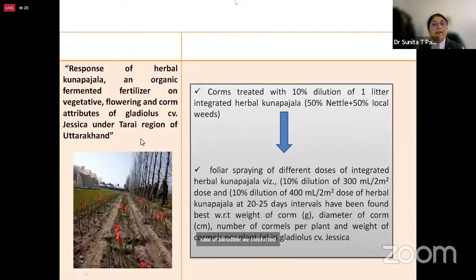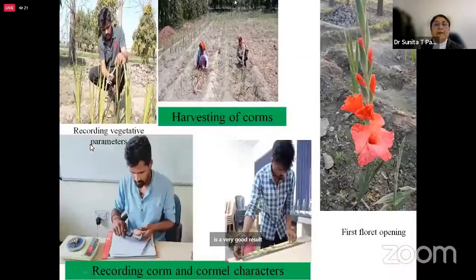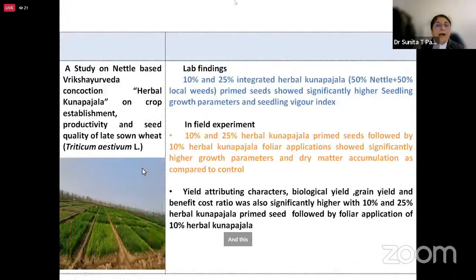Another experiment we conducted was on gladiolus, because it has high commercial value. We saw that a 10% dilution in 1 liter of integrated herbal kunapajala and foliar spray of different doses of integrated herbal kunapajala increased the weight of corm, diameter of corm, number of cormels per plant, and weight of cormels per plant in gladiolus. So this is a very good result of using herbal kunapajala. Some of my students are working on the gladiolus crop.